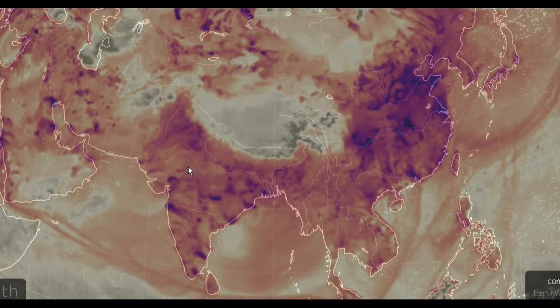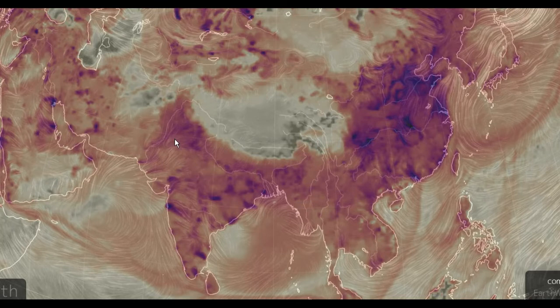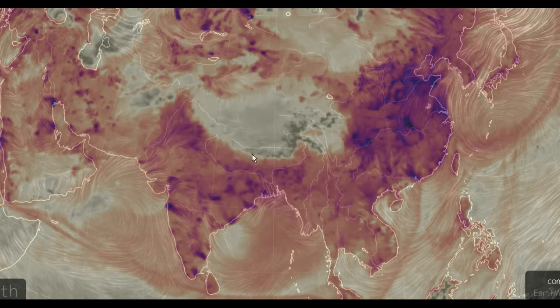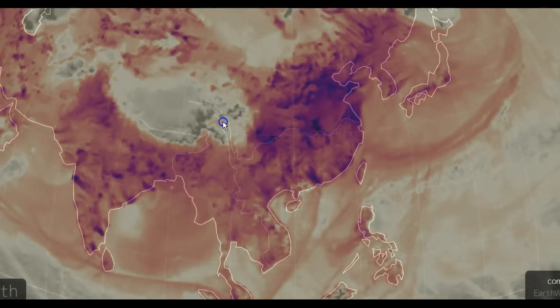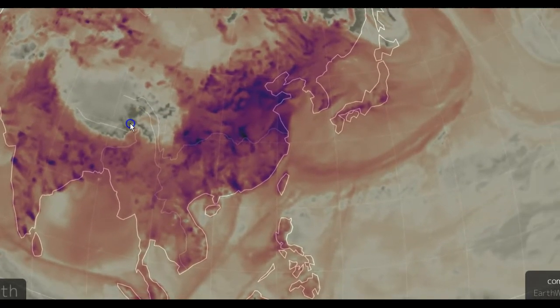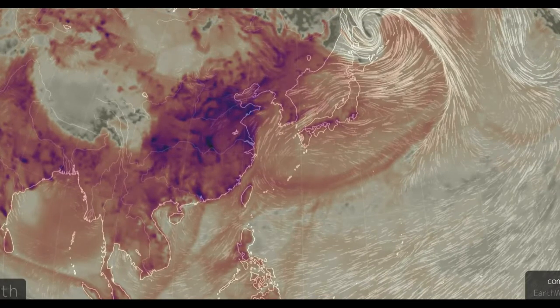India, again, this is about the 20th of March. You can see a lot of those pollution sources. It banks up along the Himalayas, some very polluted areas in northern parts of India. And then, of course, we're looking at China. Let's take a look at about a month later.